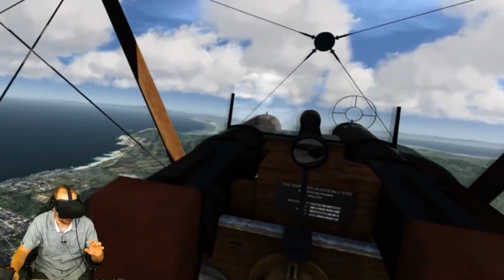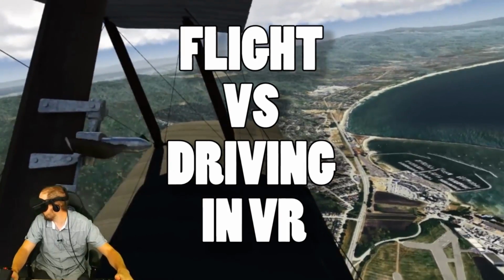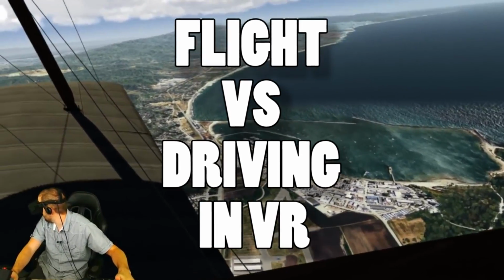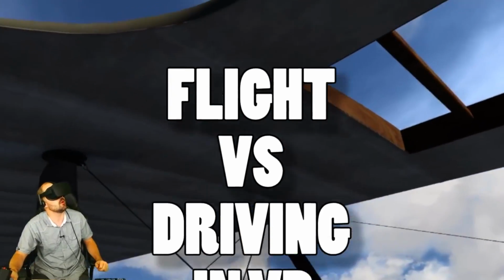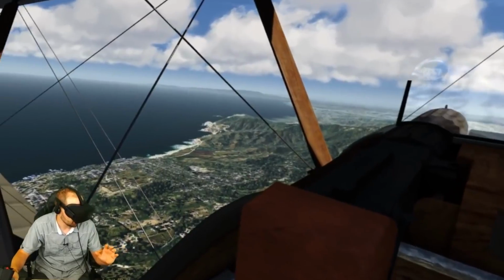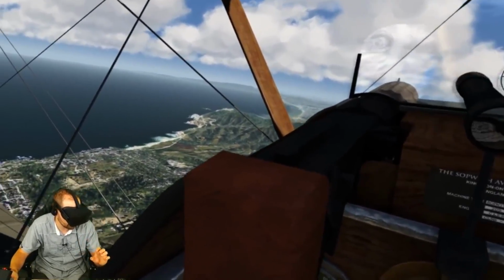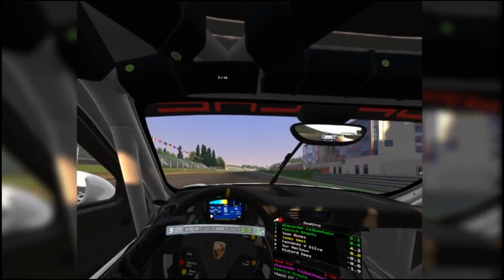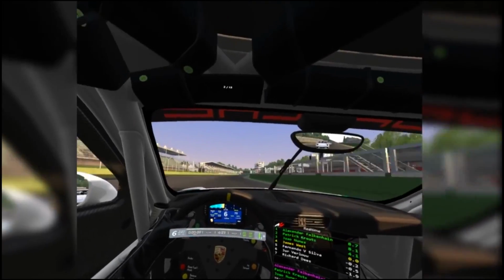Recently I was on Reddit and someone asked the question, which is better in VR, driving simulators or flight simulators, or which one should they get into? To answer this, you should really ask yourself the question, would I rather be a sky lorry driver or an incredibly sexy, desirable race driver? Obviously, you want to be the sexy race car driver.